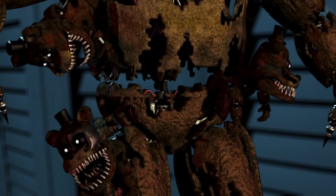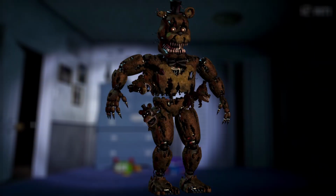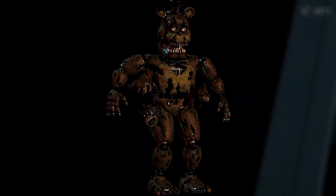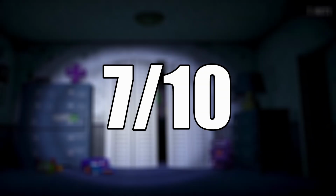And as a bonus, he now has 3 little Freddles that look like they all want to bite your ankles off. Now, a lot of people don't like Nightmare Freddy, as they think he's a bit over-designed, but honestly, I actually really like the look of him, and I'm going to be ranking him a solid 7 out of 10. The same as FNAF 1 Freddy, which I think is pretty fair.